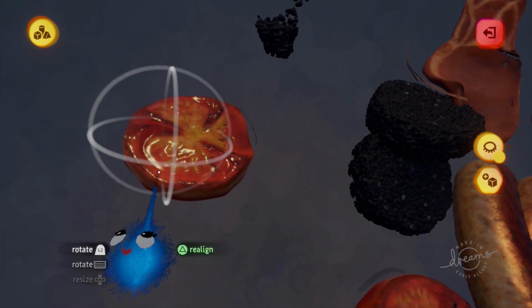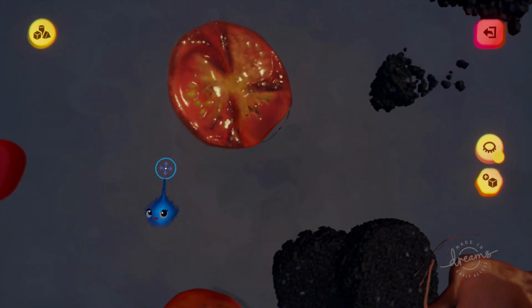If I just move down, there we go. You can see the seeds of the tomato.